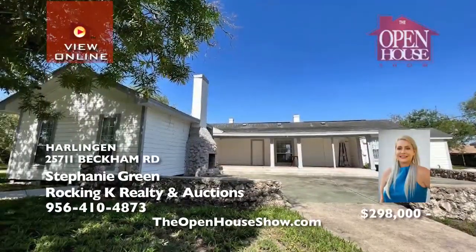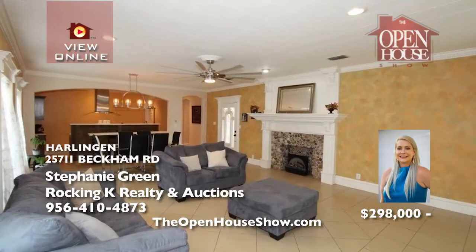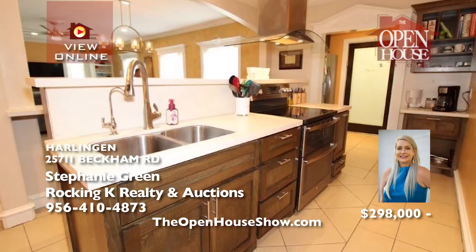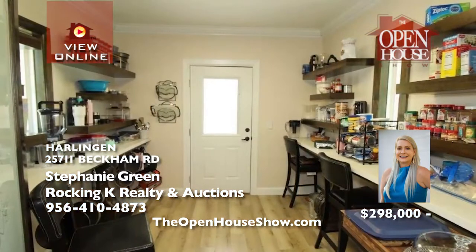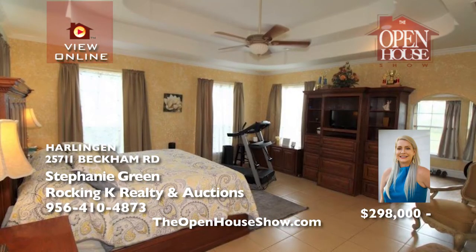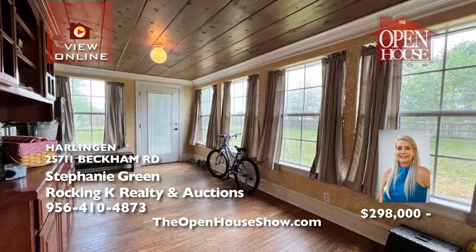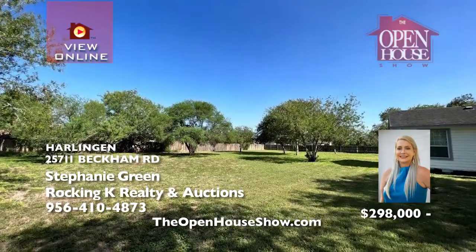Stephanie Green welcomes you to this spacious country home on a large 1.44-acre home site with three bedrooms and three baths in Harlingen. Extensively remodeled, you'll treasure the tile and hardwood flooring, a designer kitchen with quartz counters, a large service pantry, and stylish bathrooms with walk-in showers. Also, a beautiful sunroom, a handsome office with built-in desks and cabinets, and a large patio.